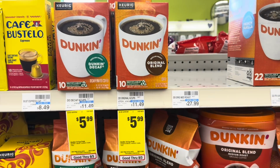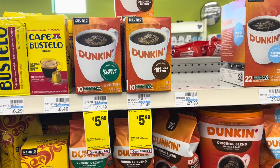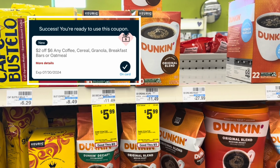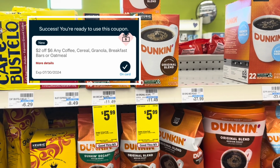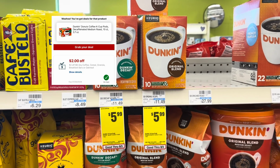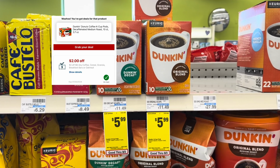Next deal will be on Dunkin' Donuts K-Cup pods. The 10 counts are on sale for $5.99. Pick up 1. I have this $2 off $6 coffee CRT I received in my email. Using it will drop it down to $3.99. Then submit your receipt to Ibotta for $2 back, and that will make it just $1.99.